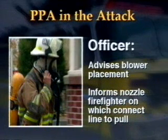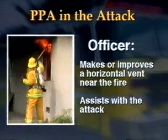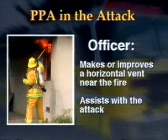He advises the hydrant blower firefighter on the placement of the blower. The officer informs the nozzle firefighter on which 1 3/4 inch pre-connect line to pull. The officer grabs a forcible entry tool and sizes up the building.